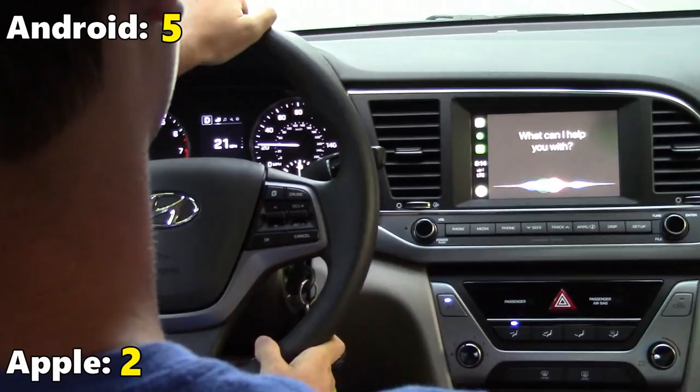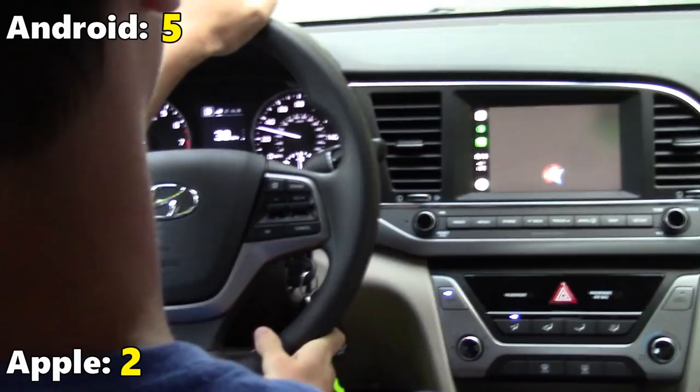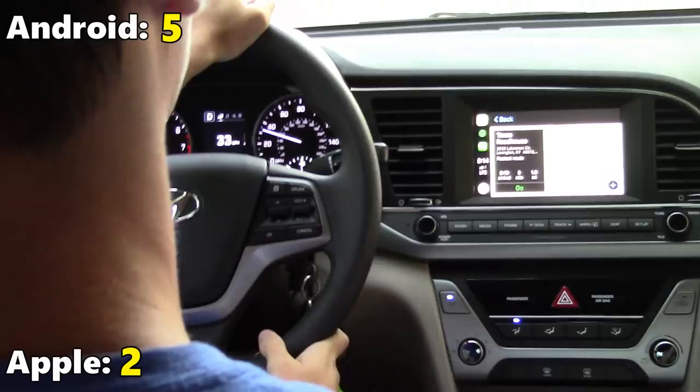Navigate to the nearest Texas Roadhouse. Getting directions to Texas Roadhouse. That is starting route to Texas Roadhouse. That's the nearest one, Texas Roadhouse. That's the right one. Okay. In 600 feet. 10.92 seconds.